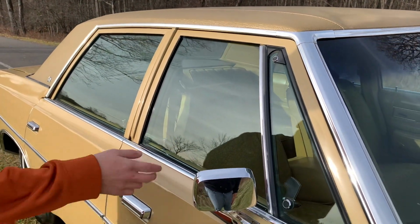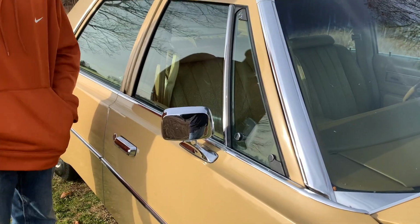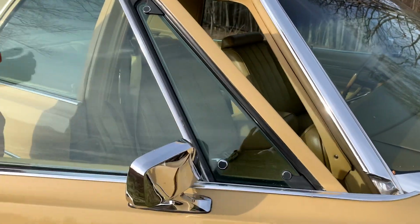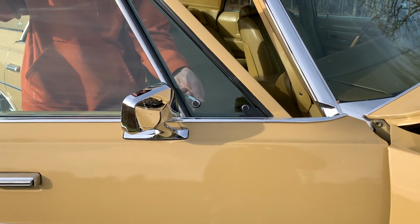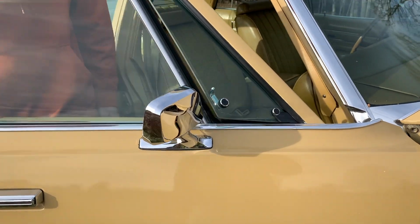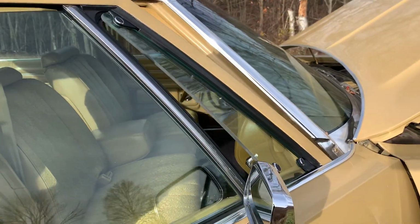I know we're getting a little off topic, but vent windows. Oh, is that a rare option on these? You want to flip one open? That's actually really neat. Geez, we did this on the Imperial, remember? Back in Texas? Yep. There you go. Isn't that nice? That's a nice option. And this car's got AC too.